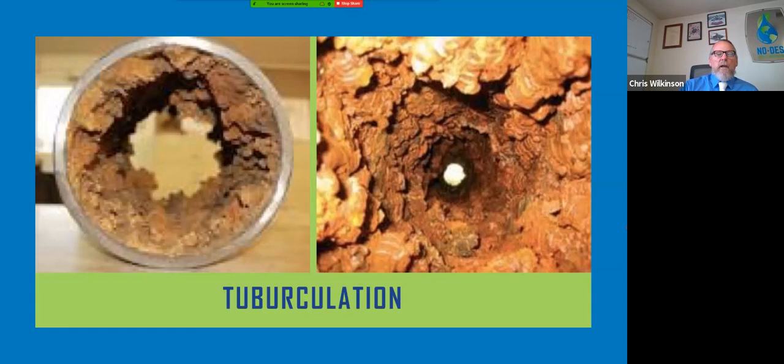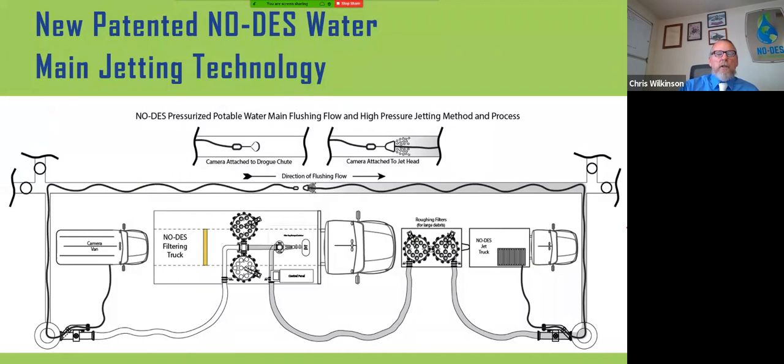So we have patented a process that we can now come in with. This is the standard right here in the middle of your picture. This is our standard NODES unit that we just talked about for all that time. And it's got the two filters on here. Everything's the same, except we have a launch and recovery system that goes onto the hydrant, and we can put a camera system in this side with the flow. Now, this camera system that we put in here with the flow has a drogue chute on it, and we have a 3 to 5 feet per second flow that catches that parachute, and it pulls it along. Normal camera systems that go in pressurized potable water systems can only go 150 to 200 feet before they bind up.